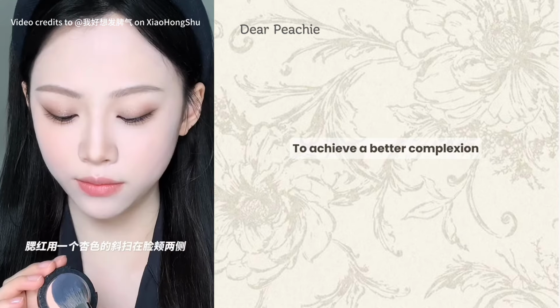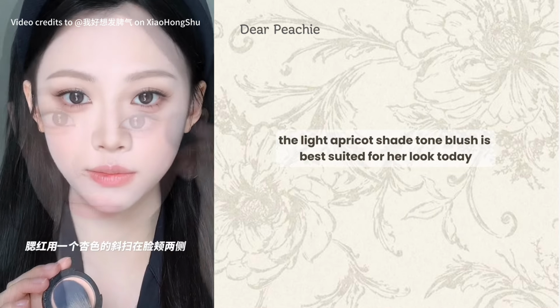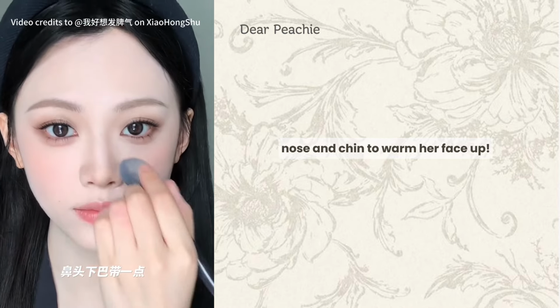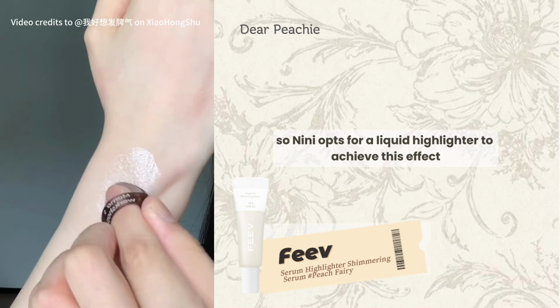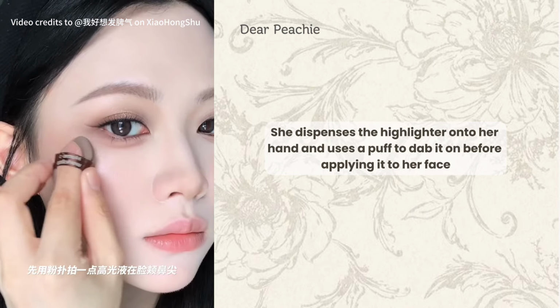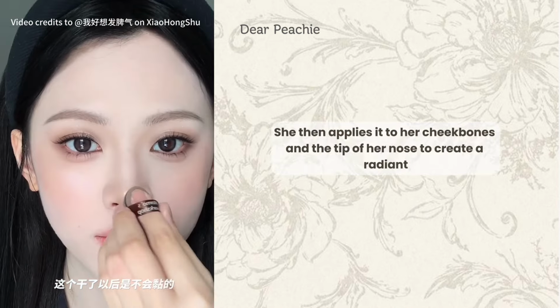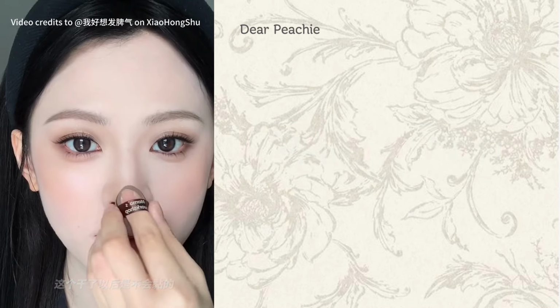To achieve a better complexion, the light apricot shade tone blush is best suited for her look today. It is applied to the sides of her cheeks, nose, and chin to warm her face up. Thai makeup loves a dewy finish, so Nini opts for a liquid highlighter to achieve this effect. She dispenses the highlighter onto her hand and uses a puff to dab it on before applying it to her face. She then applies it to her cheekbones and the tip of her nose to create a radiant, dewy glow.